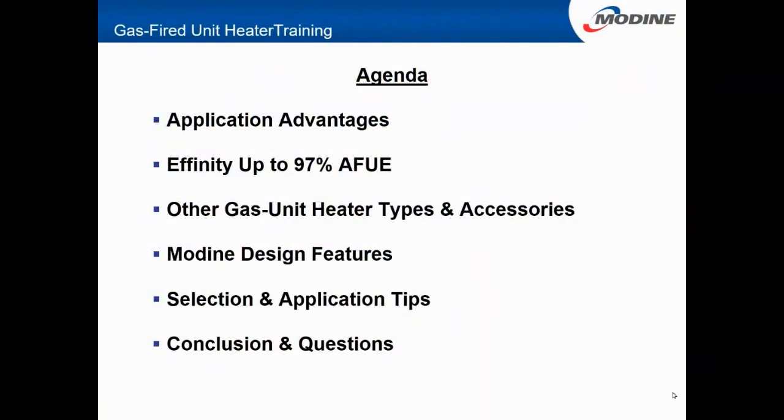The agenda is going to be application and advantages. We'll cover the 97% efficiency unit, and other types of gas heat they have, then Randy will take over design. Randy will cover the design features, some of the selection and application tips, and a lot of questions answered. He'll actually go over some sizing too, some pictures, layouts and diagrams and stuff like that, so we can actually go through and see how we size it.